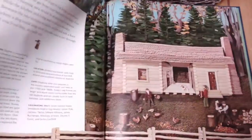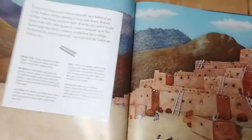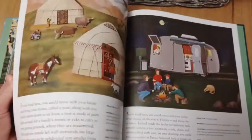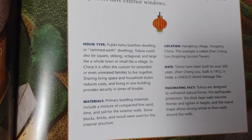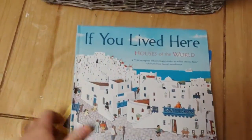So one of my sons did a little unit study of homes around the world a couple of years ago, and we got this. It shows lots of different types of houses, where you'd find them, what they've been built with, materials they've used. It's just really interesting. Each page covers these facts: house type, materials used, location, all the different countries where you'd find them, date and a fascinating fact. So that's quite a nice one.